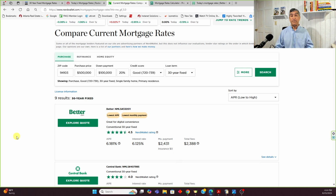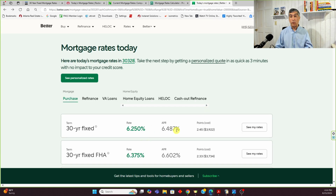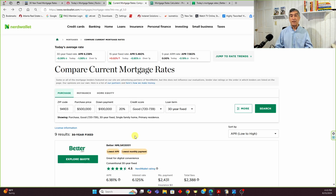And what I found is the rates you see advertised here, like per mortgage here, the APR 6.18. When you go to their actual site, and this is on nerdwallet.com, that is 6.18. Here's Better Mortgage. This is their site. Their APR is 6.48. So what they advertise on some of these comparison sites turns out not to be what they're actually offering. There's always some little detail or whatever.